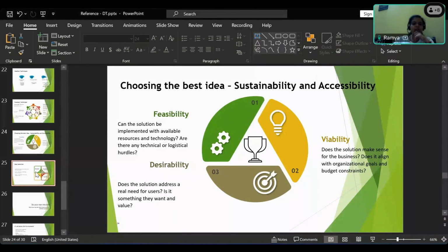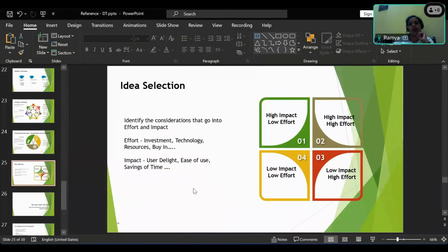Another way to look at it is through the effort impact matrix. Put your ideas into 4 quadrants. Some of your ideas will be low effort but also have low impact. Some of your ideas could be low effort but high impact. Some of your ideas could be high effort but low impact, and some of your ideas could be high effort and high impact. Quadrant 1, obviously, would be a winning quadrant.